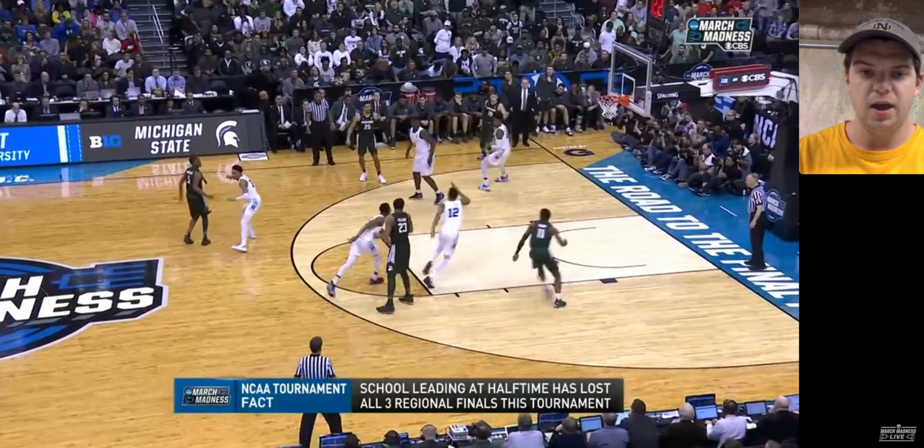This is just the second half of the Elite Eight game from 2019 between Duke and Michigan State, where we're taking a look at Michigan State point guard Cassius Winston. He started off slow in the first half, but he really came on towards the end of the first half, as we saw in the last video, and he'll continue his good play in the second half here as he ultimately helps Michigan State clinch a Final Four berth over this loaded Duke team. So I'm excited to watch the second half, and let's get right into it.